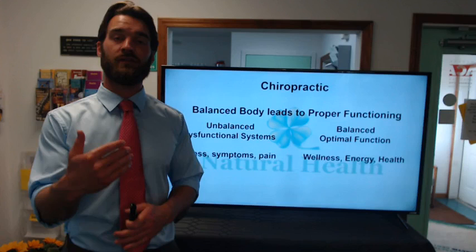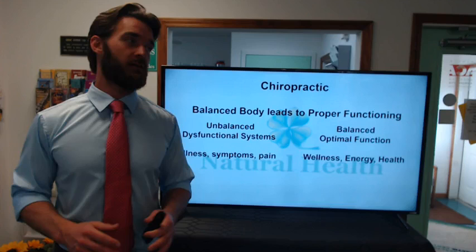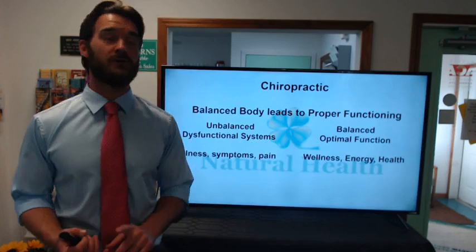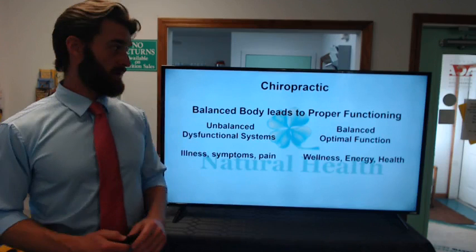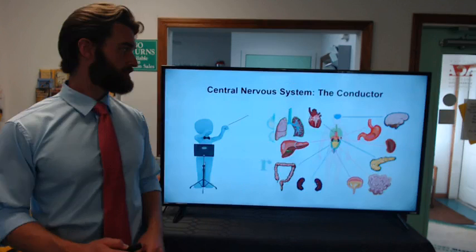Again, your body's always wanting to do that. There just could be stuff that could limit that process. So again, it's just getting the body balanced enough to where you're able to heal optimally, wellness, energy and health. And so again, that would be more of your optimal state for pregnancy and fertility.